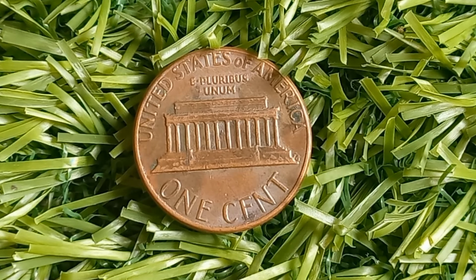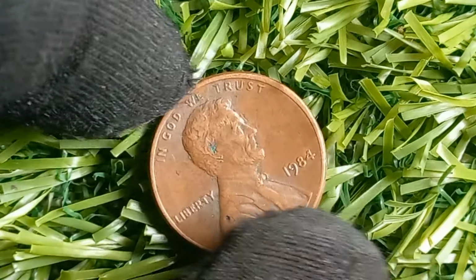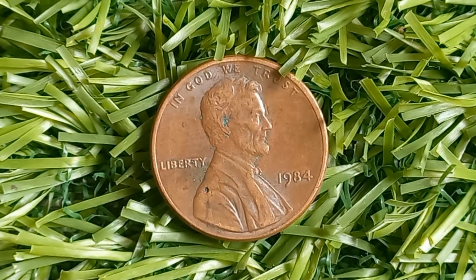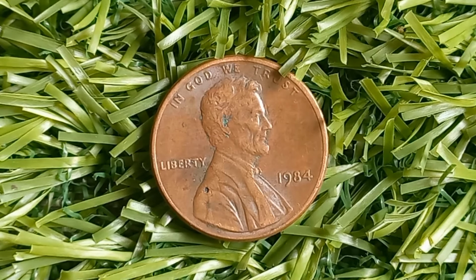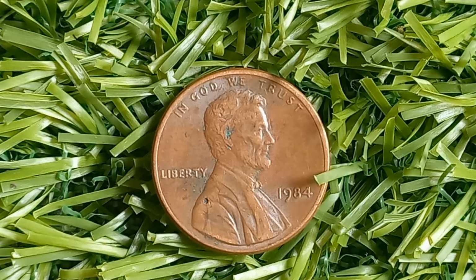Now let's talk about the best places to sell your coin. If you do find a valuable 1984 no mint mark penny with the double die error, many collectors start by checking with local coin shops, which can give you an idea of your coin's worth. You might also consider attending coin shows where you can meet potential buyers in person. Online marketplaces like eBay and specialized coin auction sites are also good options. Just be sure to do your research and compare prices to make sure you're getting a fair deal.